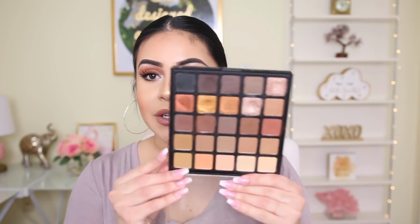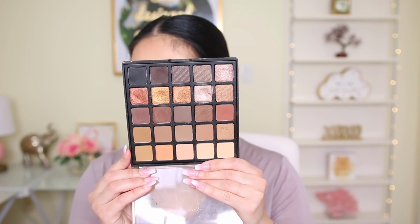My favorite, I love this one for the summertime, the 25A, because I love my bronzy looks. But I love the other one just for all year. You can see this is just a bunch of warm colors. These are super affordable. They're only $17 or $18 a piece, or if you get a bundle, you get them for $34 each. I got mine on Morphe's website. I know they sell these at Ulta. They have different packaging though.